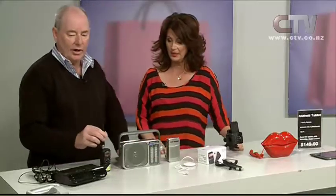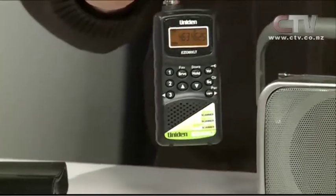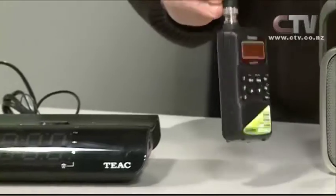Beautiful. Speaking of listening to radios, we've got the scanners back in stock. We've got 2 models of those, so we can program some channels in there for you as well, all for no charge, and show you how to use those as well.